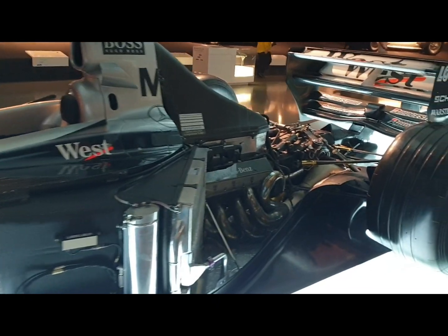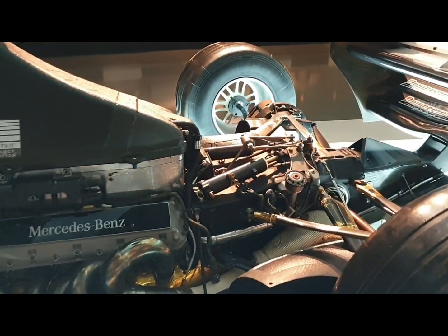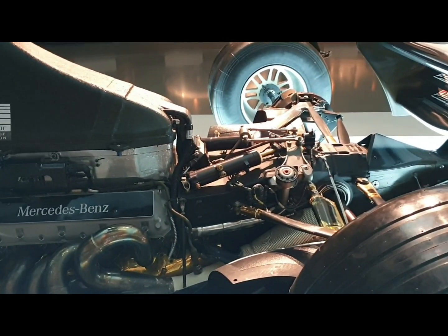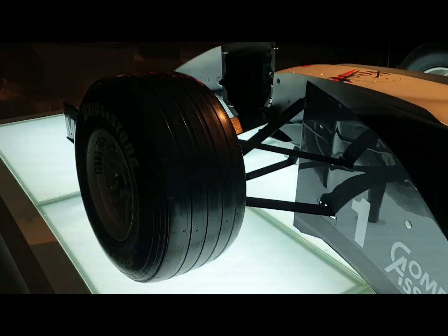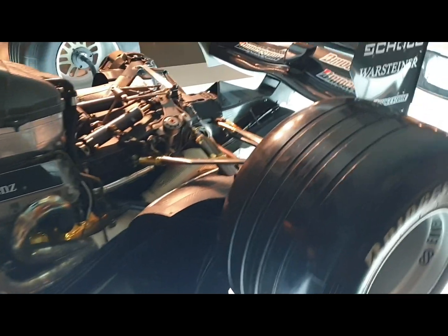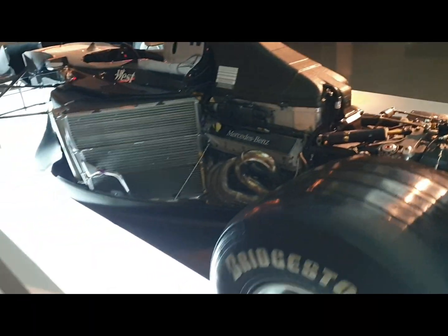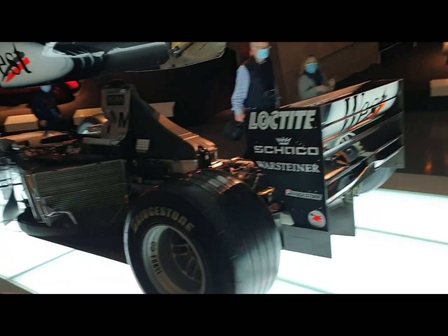The engines are always behind because of the transmission, because they have to transfer the power from the engine to the rear tires, because the front ones are not able to do anything because of the heavy power. When the car goes forward, it's better to have the back tires, also because of aerodynamics.